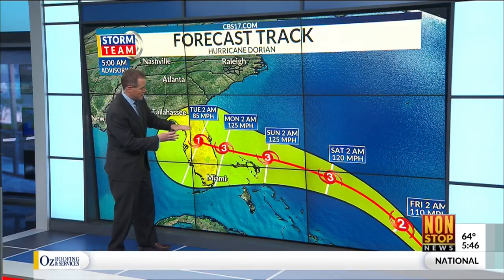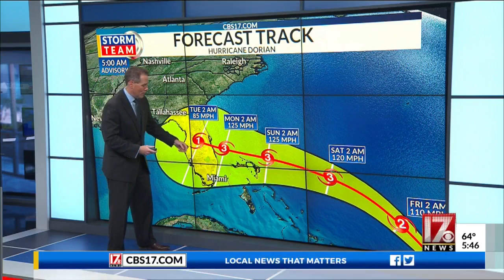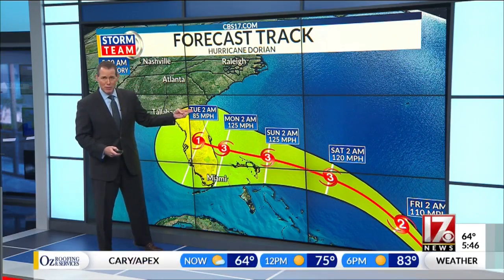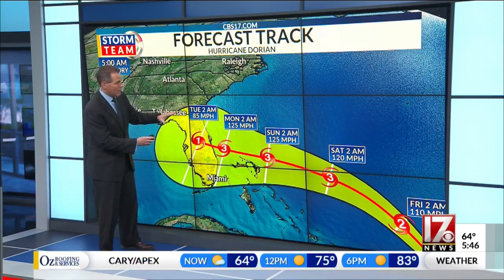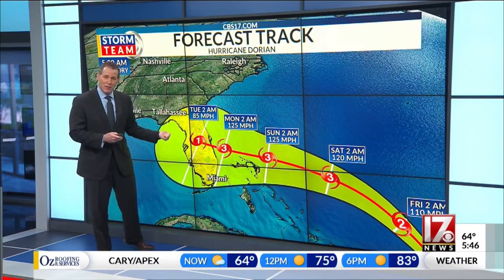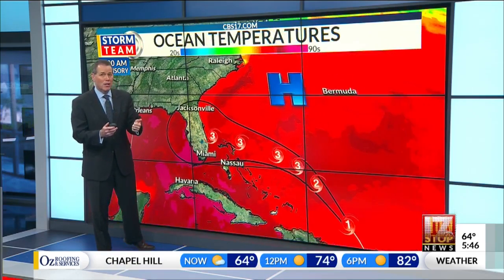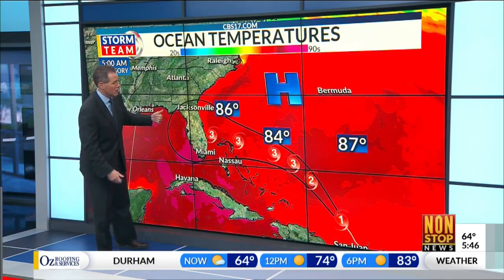Everyone focuses on the center of the path, but look at how wide the cone of uncertainty, the yellow area, still is at that point. It extends from Miami all the way almost to Savannah, Georgia. So a lot of uncertainty regarding the specific path. Eventually, it's going to turn more to the north. If it's after landfall, we get the remnants of Hurricane Dorian. If it's before landfall, we still really have to watch for any impacts along the Carolina coast.